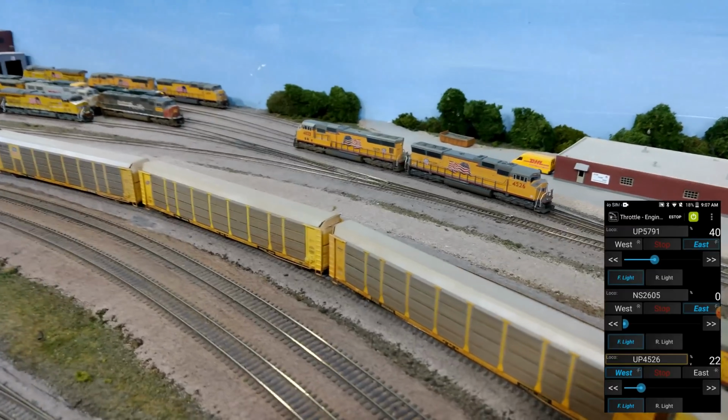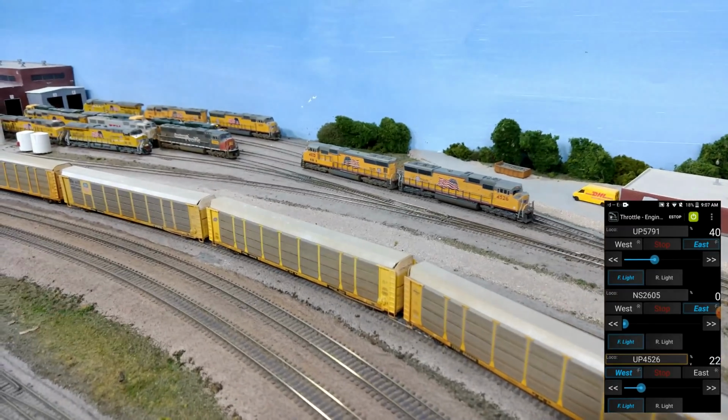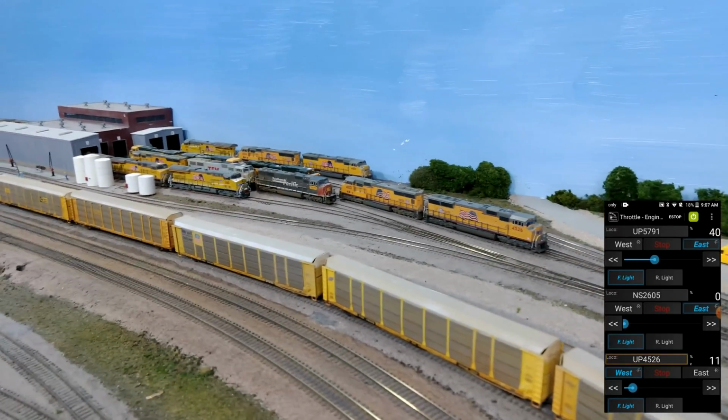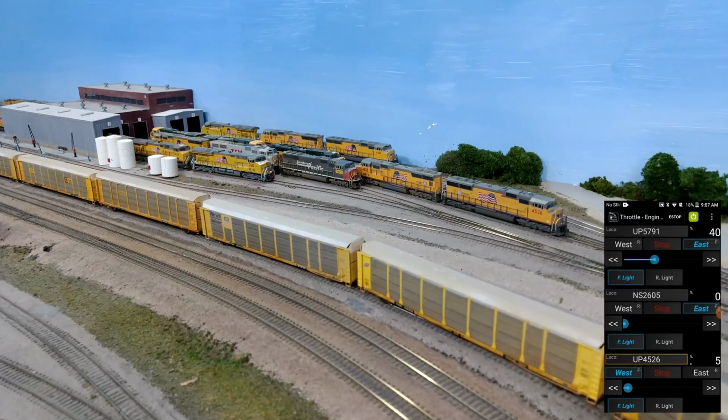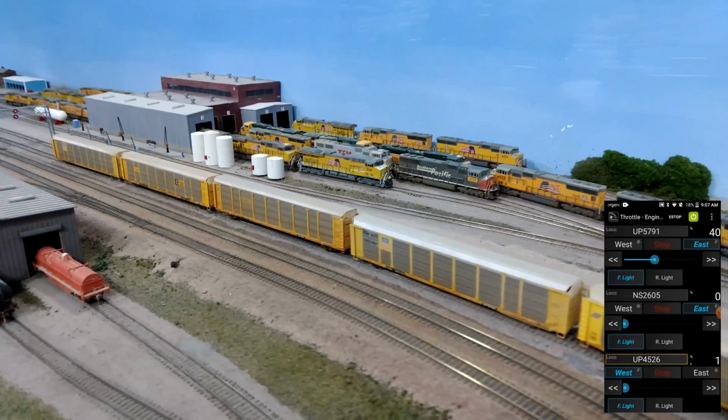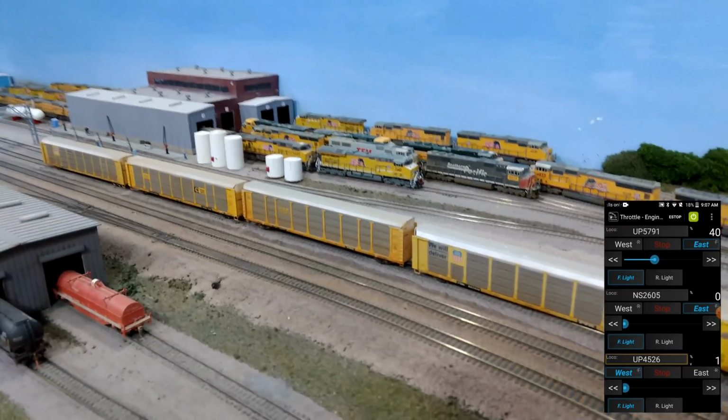And if you notice here, I am actually heading into the wrong track, so we're just going to stop here. There is one free track there, but we'll go ahead and stop it here and move it later. And there you can see the entire engine facilities at Proviso.